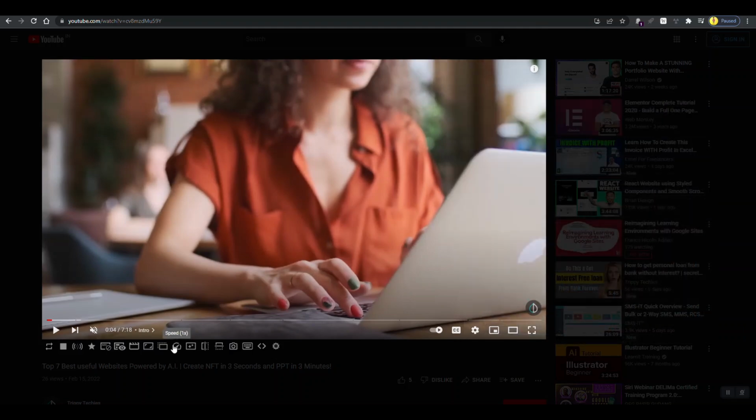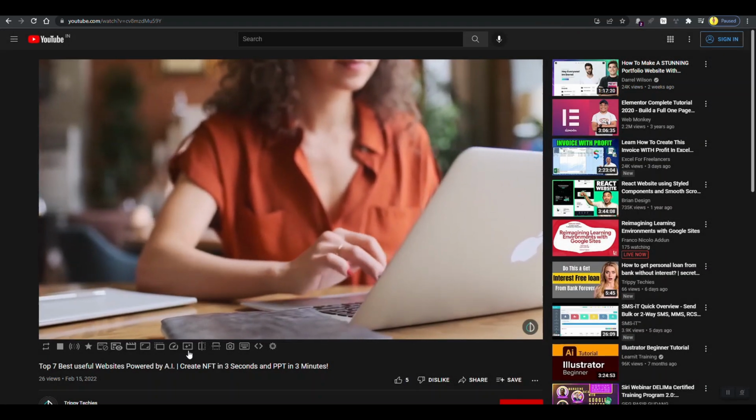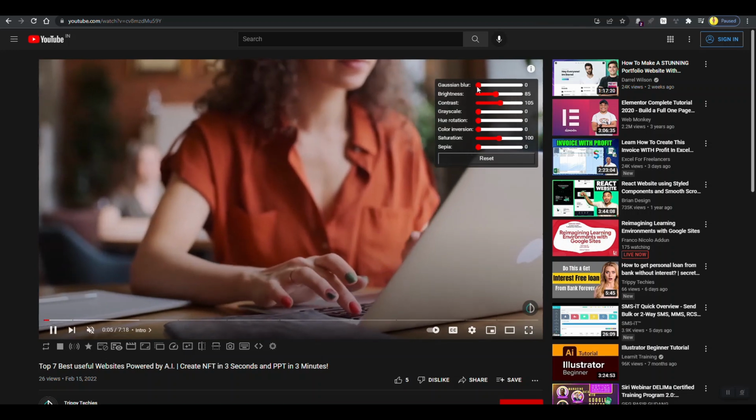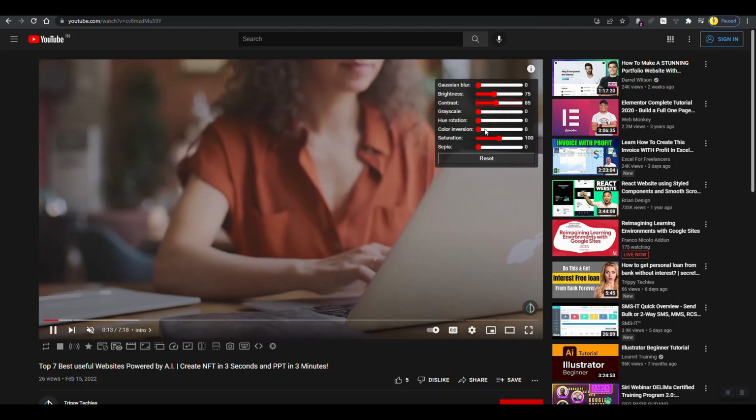Then we have the speed adjustment option where I can use the mouse cursor in order to adjust the speed of the video. Then we have the video filters option. By clicking on this option, I can do everything to the playing video like the Gaussian blur. I can increase or decrease the brightness. I can increase or decrease the contrast. And I can do everything as per my liking here.